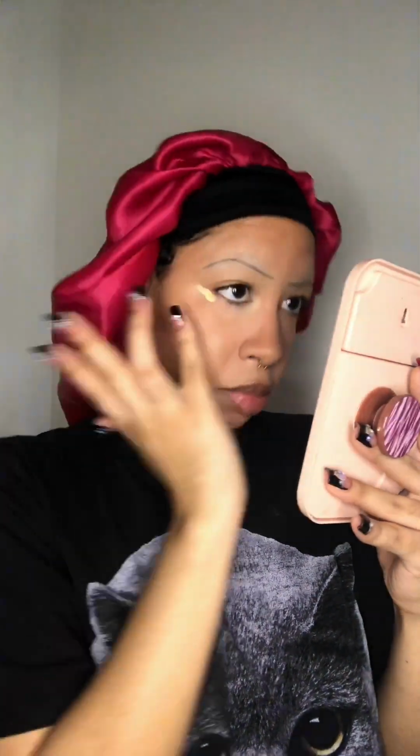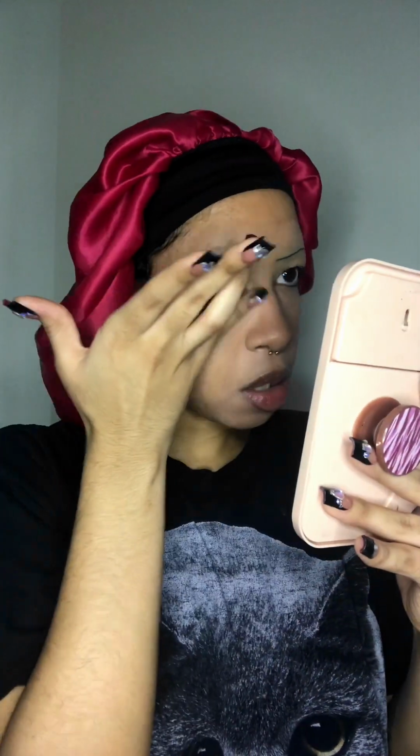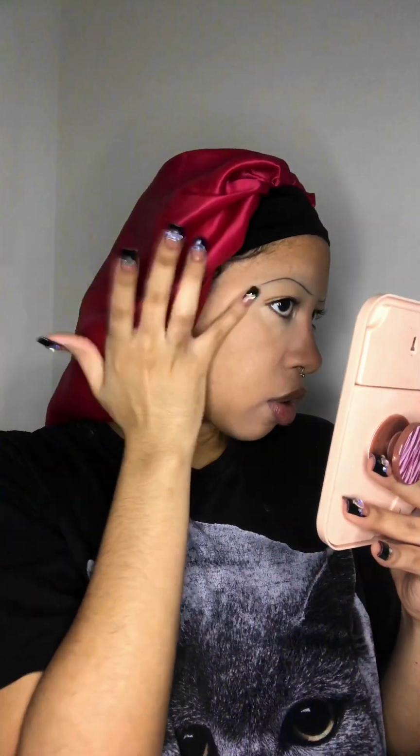And I'm generous with this, because one time I put too much, and it was just too much for me. It looked nice after I did my base and finished my makeup, but for me it was just too bright, because I'm already on the lighter side as is. I got melanin, I'm just on the lighter side, and you see how it lifted my eyes and made me look less tired. So I'm just generous with it, and I also like that I can go in and build it too.